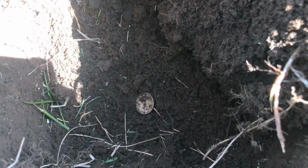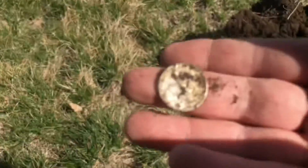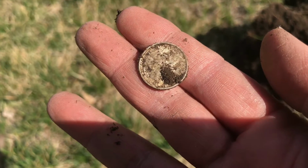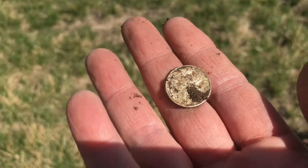Check this out. I got shiny in the hole. We're all the way at the bottom of this plug. And I got a second silver dime inside of 30 minutes. And this is another mercury. So I will take that. Now let's clean it up real quick and see what it is.